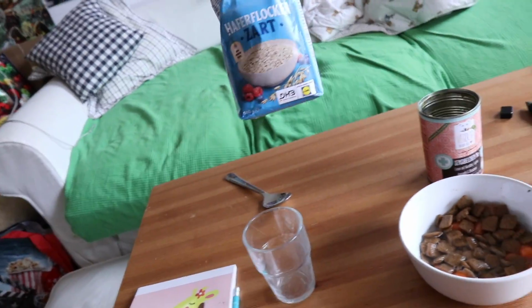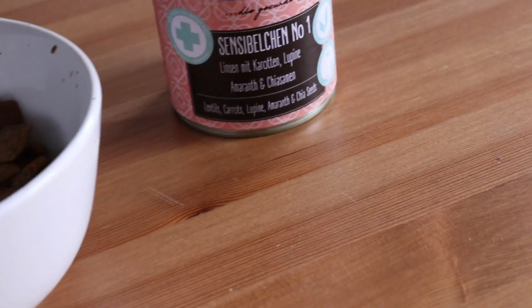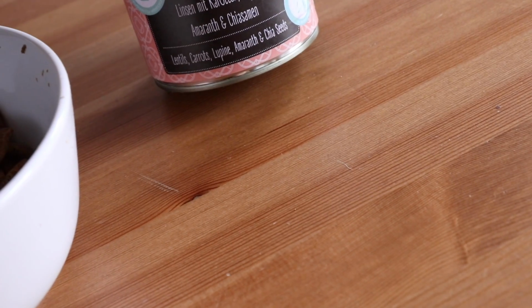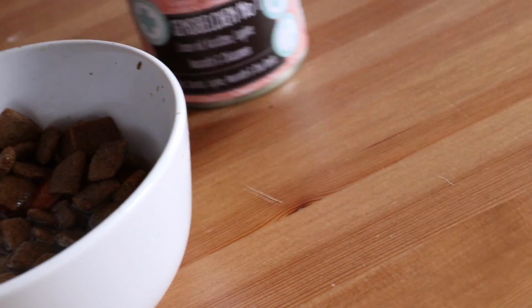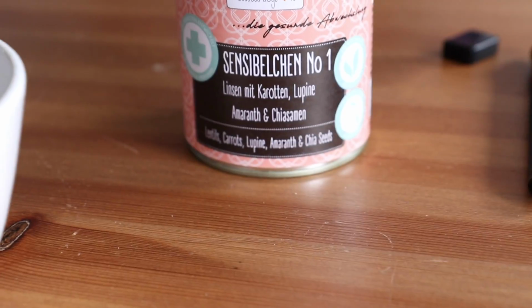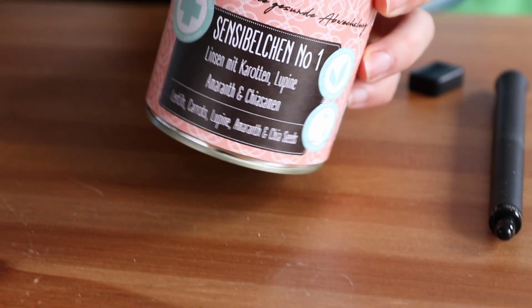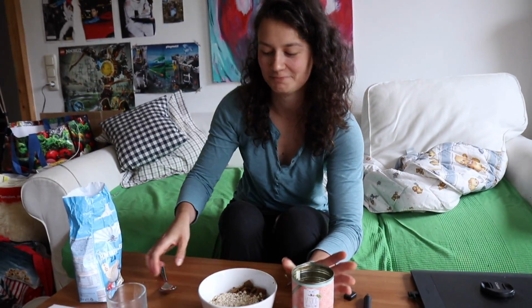Then we have here oats and her canned dog food that is also a mix of lentils, carrots, lupine, amaranth, chia seeds. Oh wow, fancy stuff. It's a really good brand. And they do have food for sensitive dogs, for sensitive stomachs, for just adults and for seniors, which is nice.